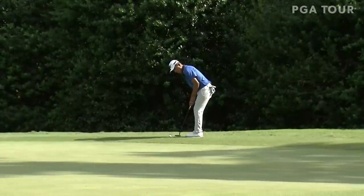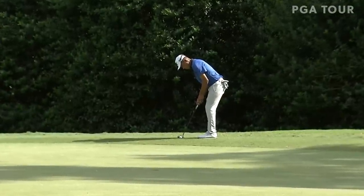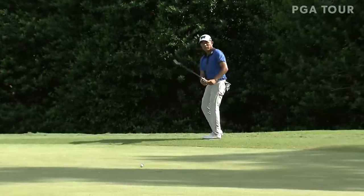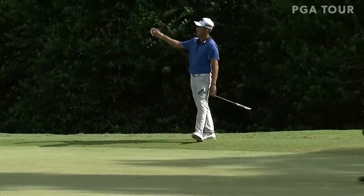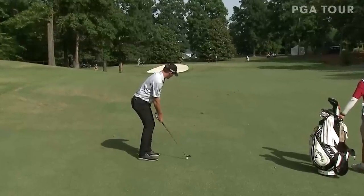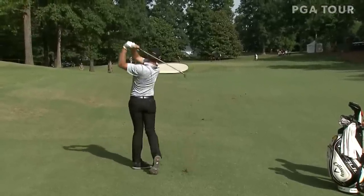Another guy, 28th on the points list currently. Needs a good week. How much pressure do these guys feel that are just outside the top 25? Oh! Obviously none. I asked that entire question while the ball was rolling. Again, gets back to the short iron scoring clubs that he's been hitting so well today. So good opportunity here.